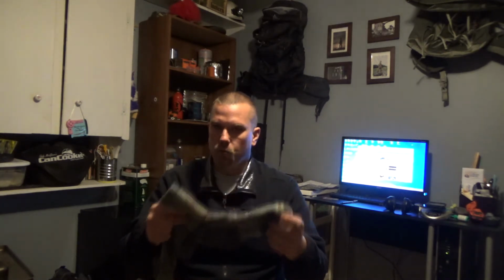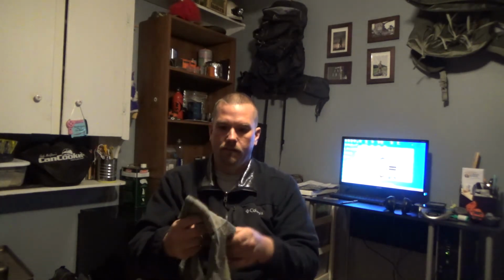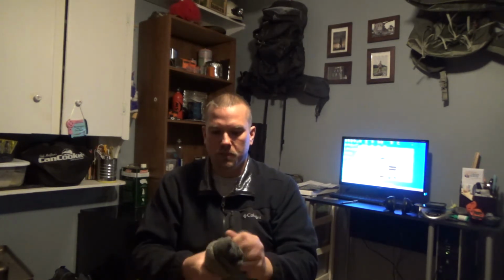I only use them for hiking, but I have really bad feet, and these wick the moisture away very, very well, whether I'm wearing my trail runners or my boots. They keep my feet nice and clean and dry. They dry out very quickly. It's alpaca wool, and they just work excellent. The cushioning is awesome, and I really, really love it.